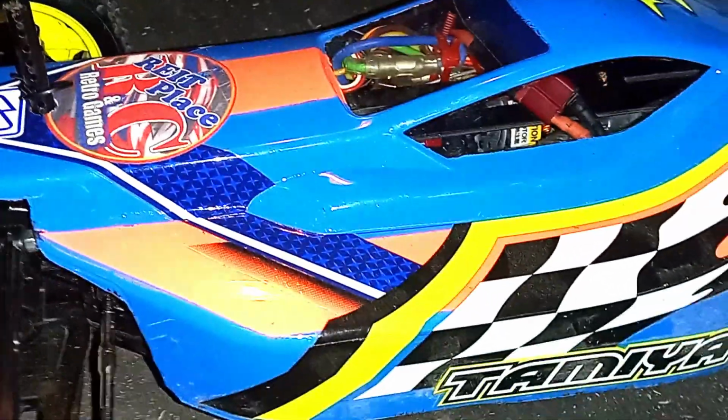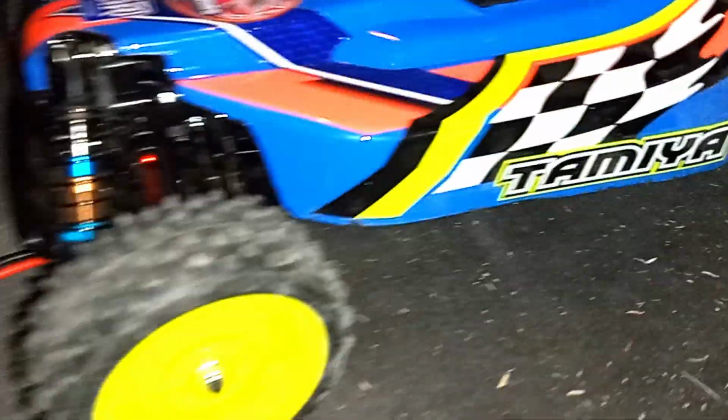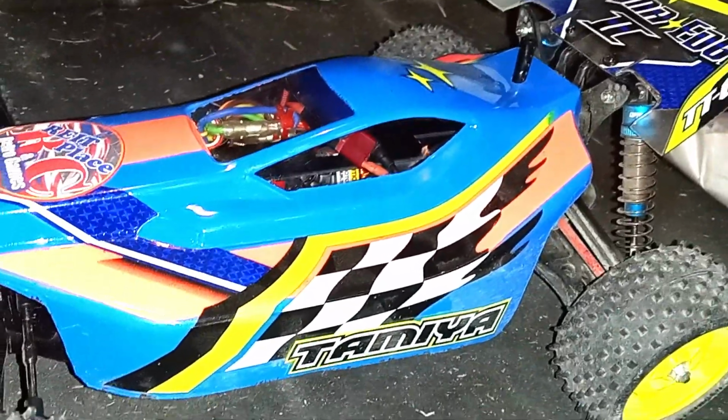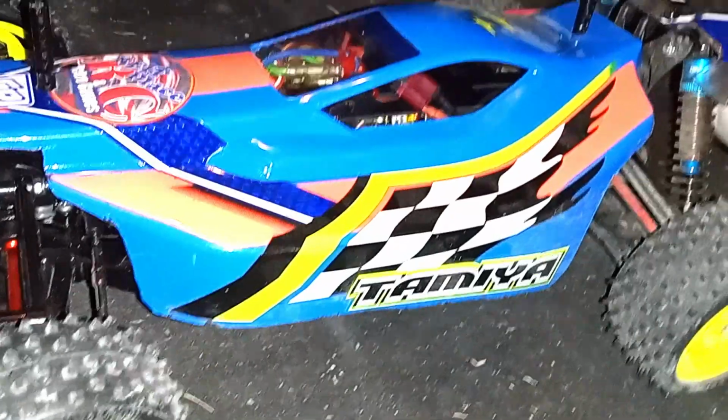Well, we'll get this up tomorrow for our check-in. Hopefully Malcolm will have something and Mike will get one in. So baseline: stock TT-02 drivetrain, stock motor, stock stuff, 22 miles an hour. Not bad though.